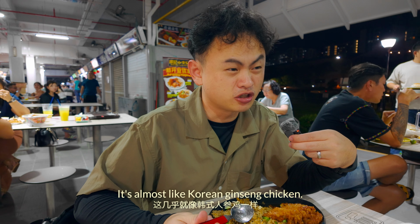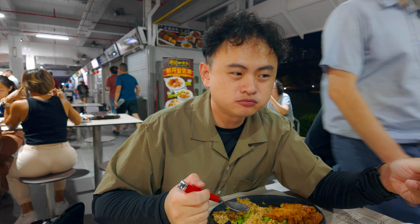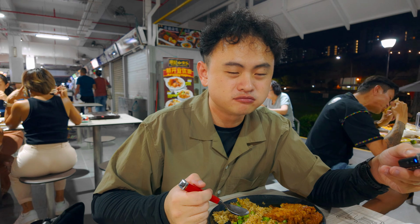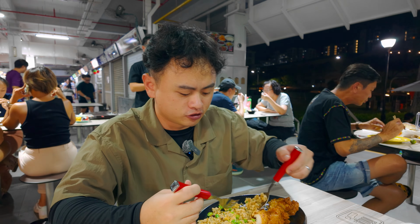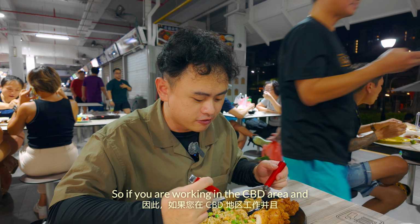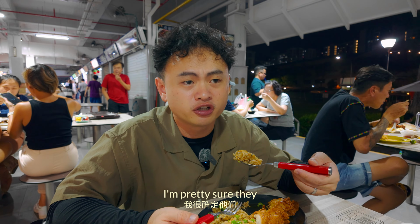Not as salty. It's almost like Korean ginseng chicken. Ginseng chicken is good. But I'll come back for the fried rice. Salt actually has a second outlet at Raffles Place. So if you are working in the CBD area and you want to try it out, you can try over there. I'm pretty sure they offer the same things.